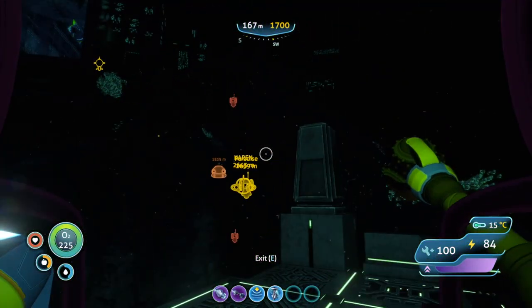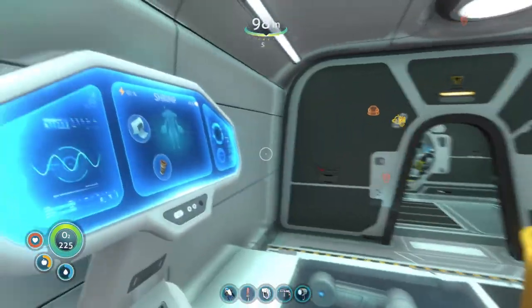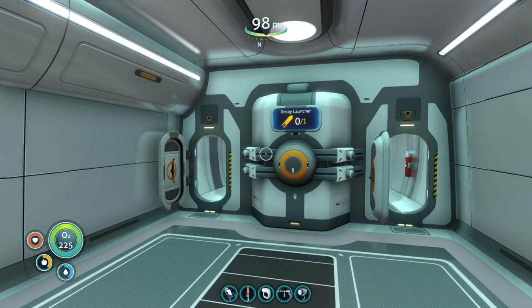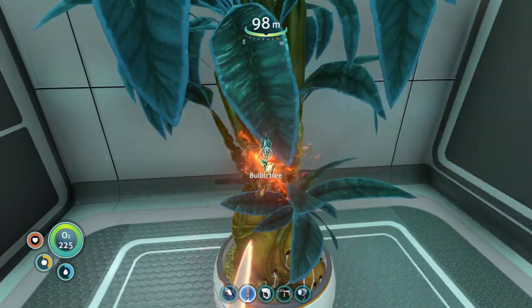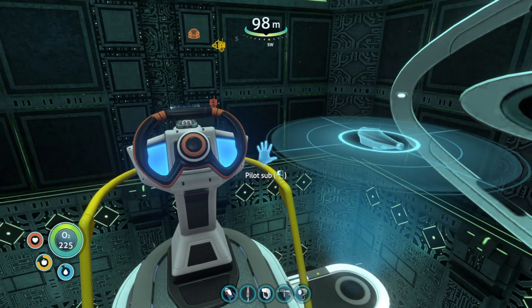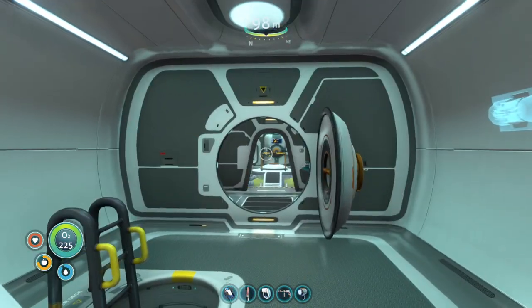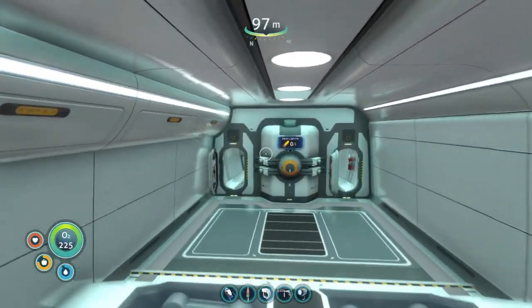So if you guys don't know where we are, that's the moon pool bay right there. Now we'll let the prawn suit charge back up. It's only at 82%. It's not doing too bad. And look at that. Bulbo tree fully grown now. And that's that. We could stay here. All we have to do is grab a couple of samples, but we'd need a fabricator to actually make the enzyme. So I think I'm going to end the episode here.